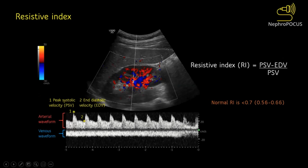And in the arterial waveform, you take the highest point of this systolic peak, and that's the peak systolic velocity. And you take the end of the diastole point before the onset of the next peak, that's the end diastolic velocity. And resistive index is peak systolic minus end diastolic divided by peak systolic. It's like ejection fraction, like a big number minus small number divided by big number. And normal resistive index is less than 0.7, usually somewhere around 0.55 to 0.65 range.